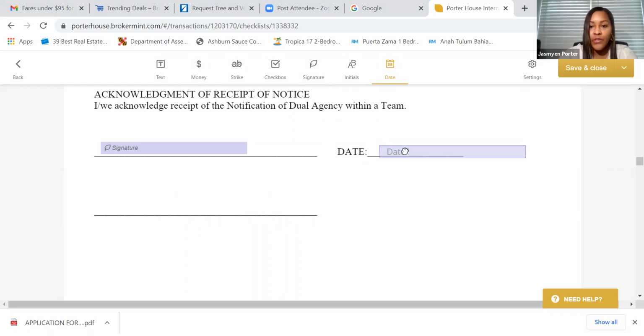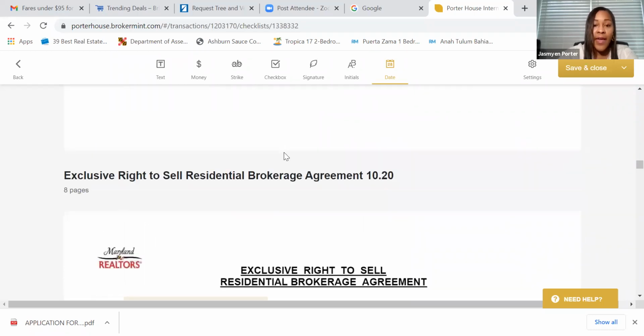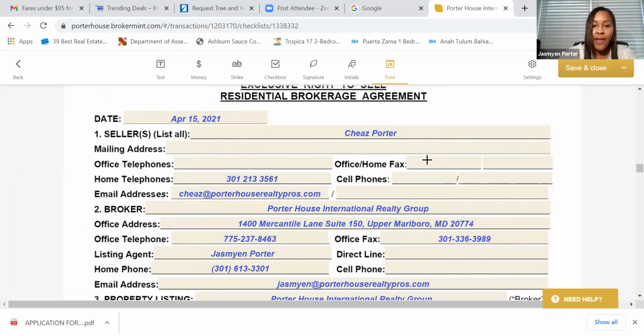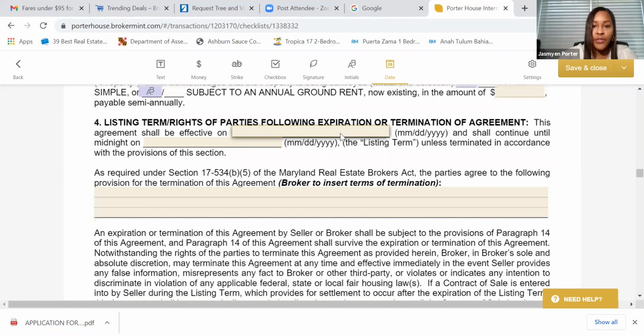Okay. And you notice if you put the cursor kind of in the center where the little hand or the pointer comes up, that's when it's going to allow you to move the field. Okay. So now I've added it there. So here you simply click on that, choose your date, type your seller, or you have that information that's already populated for you. All right, choose your dates here.